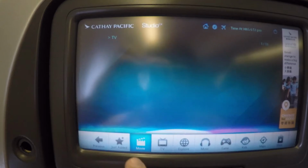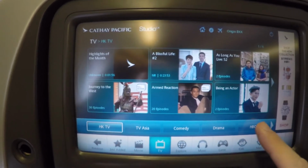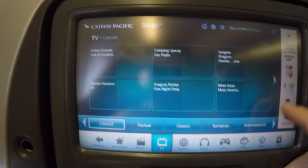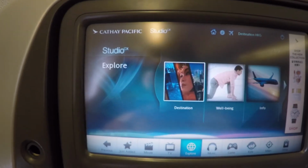And one of the interesting features, they had some TV series from HBO, which were very interesting. Among that, you had almost all the seasons, I think, of Game of Thrones, the Sopranos. You have lots of documentaries as well, and you even have a Disney Channel for the kids.